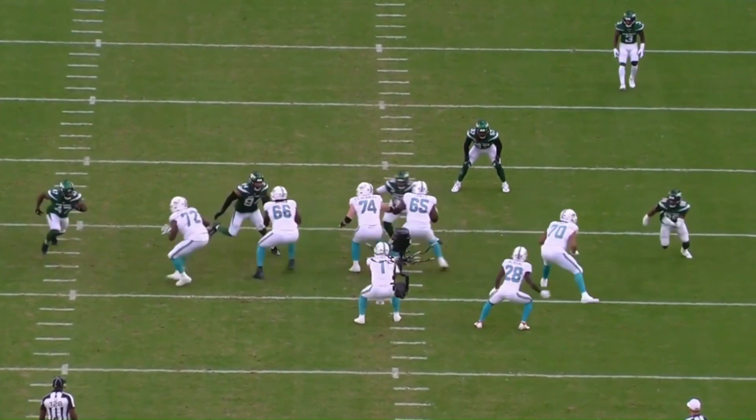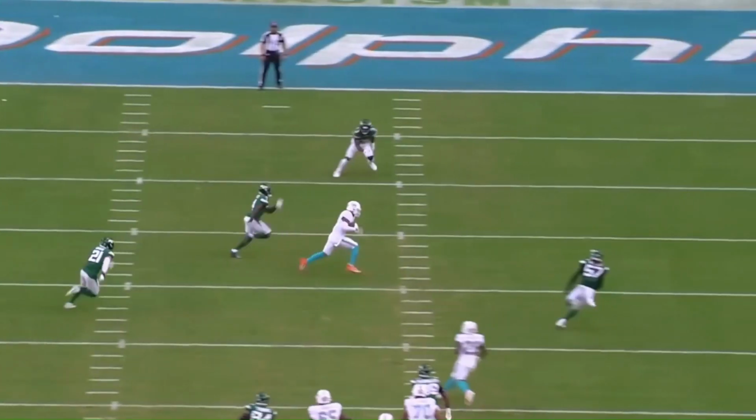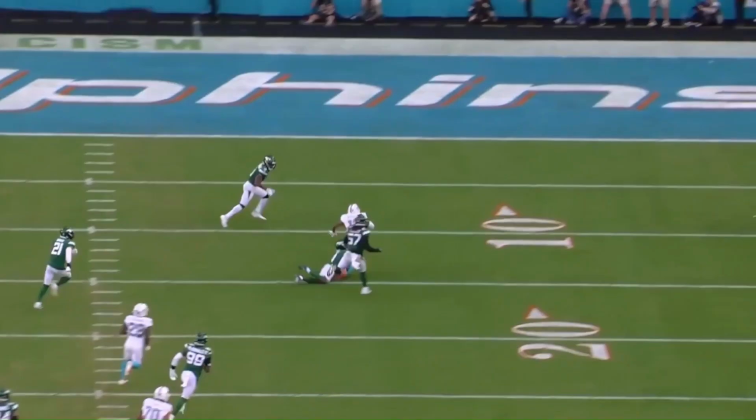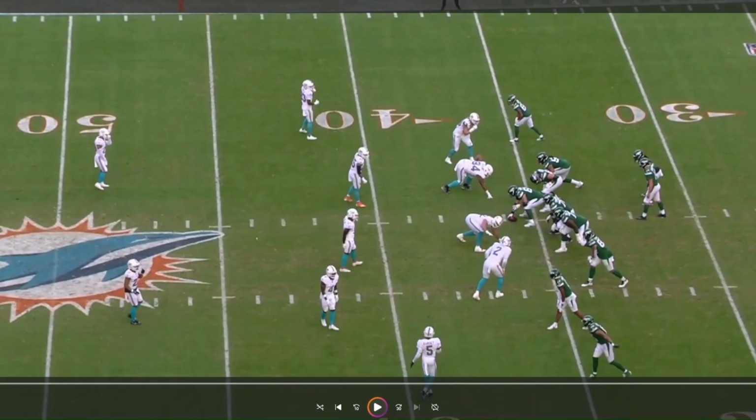So here's the snap. Quinn Williams rushes. Passes him off to Eichenberg. Eichenberg has him. And there's that space. Good tackle by DJ Reed, by the way. All right, you haven't seen cover 6 run as good as this.